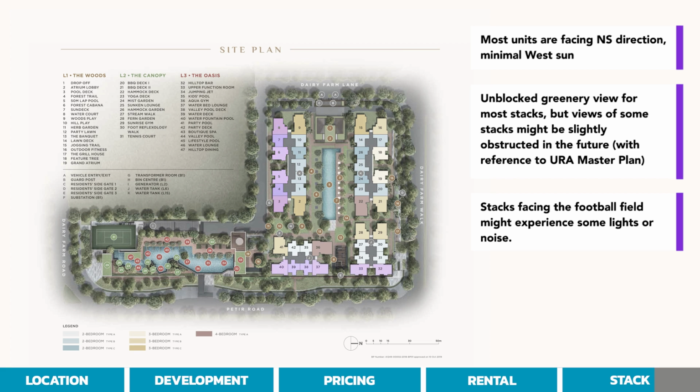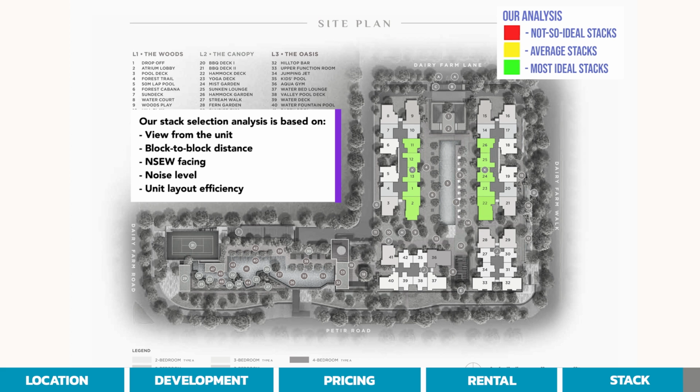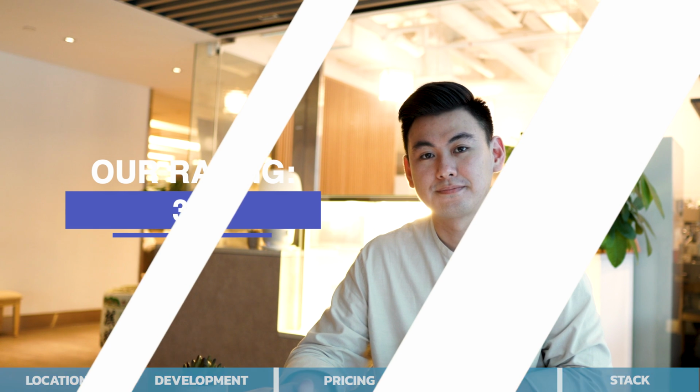For units facing Petir Road, because they are facing directly east, they will have morning sun coming into the unit. This may not be such a big problem for most people as compared to west sun, but it's good to note that this is actually happening in these units facing Petir Road. With these in mind, in my opinion, these are the ideal stacks, the average stacks, and the not so ideal stacks. So my score for stack selection will be 3 over 5.